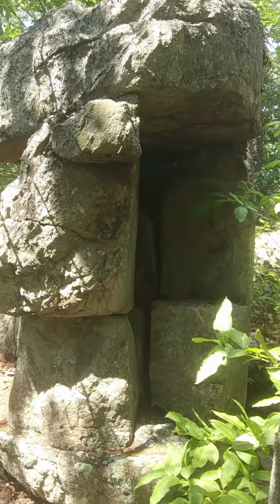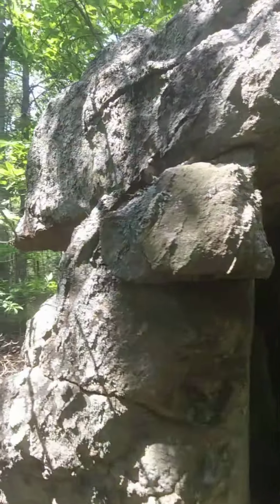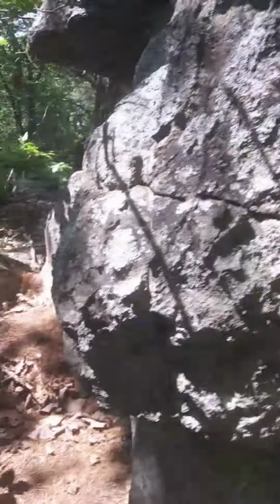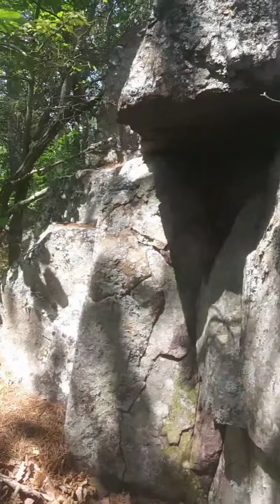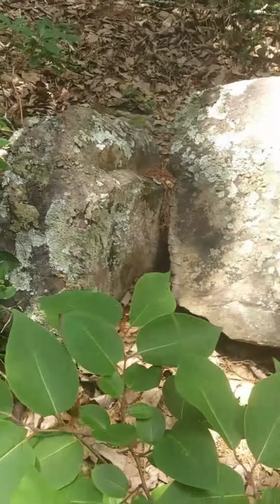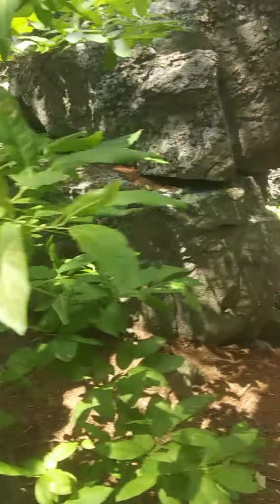Look at that. That is not something that forms natural. There's a square lid on the top. There's square blocks stacked up. It's rough on the outside, but this is stacked. You see, these have fallen off. They appeared to have been stacked before they fell. And this is not natural at all.